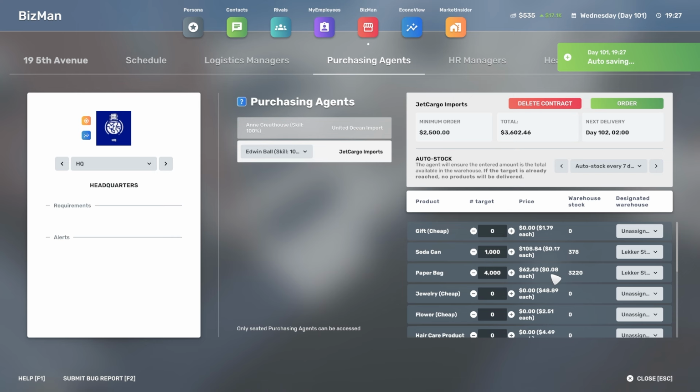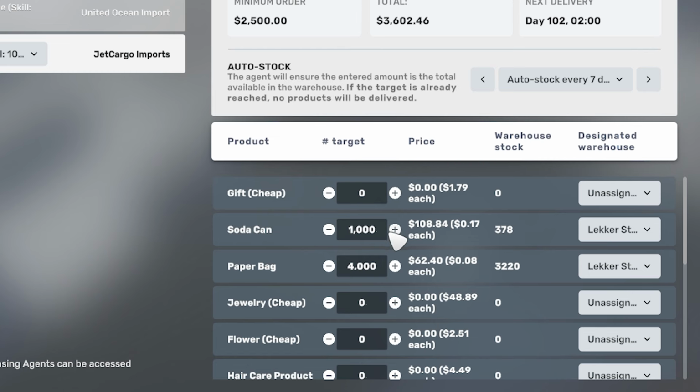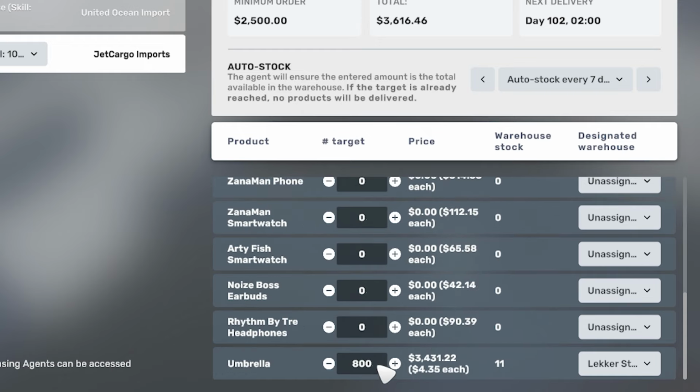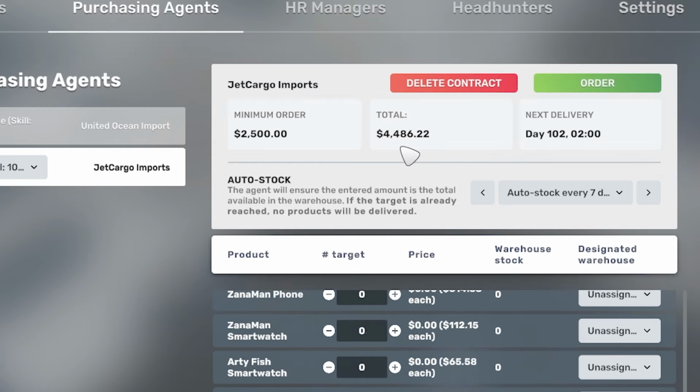In Jet Cargo imports, we need to look at soda cans. With the soda cans, I want to make it 1,080. The reason why it's an 80 is because there's 120 in each box. Paper bags, we're going to keep at 4,000 because it's really cheap. And umbrellas, we are selling out really well in it. I'm going to make it 1,000 as well. This is 4.5 grand.